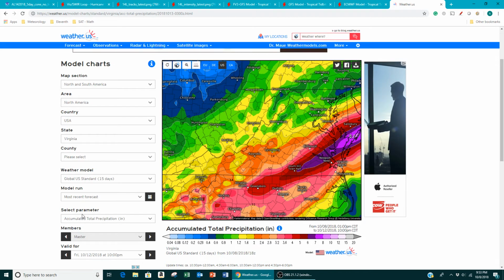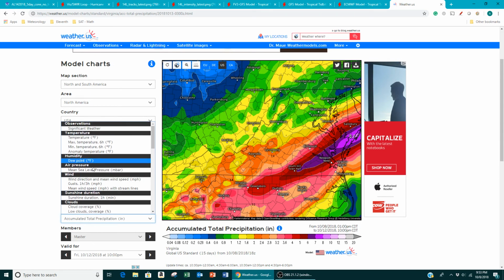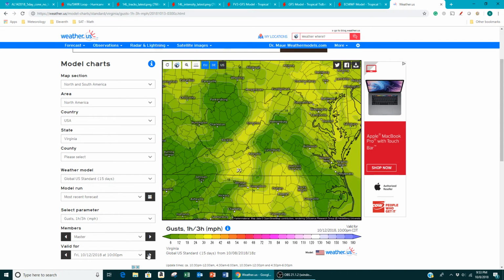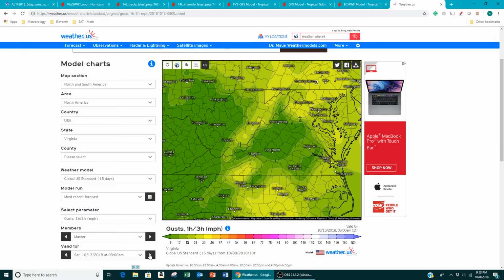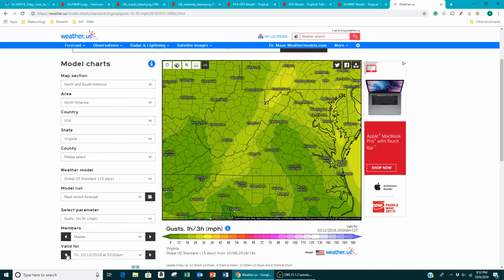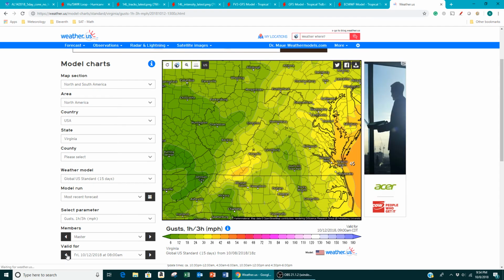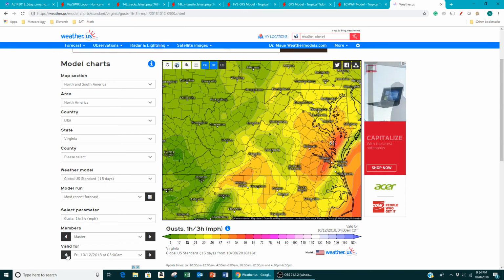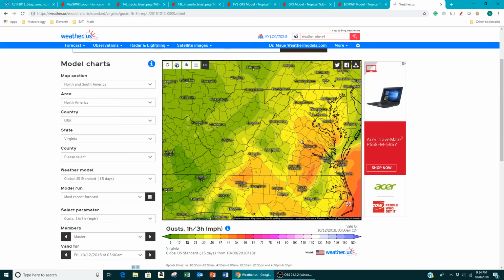If we go to the GFS and look at wind speeds, let me pull it up. We can see that wind speeds will actually gust on occasion to 40 to maybe 45 miles per hour in the city of Richmond and locations near southeastern Virginia. And that's because as this system goes off the coast, it will re-intensify, pumping in those stronger winds to this area right here.